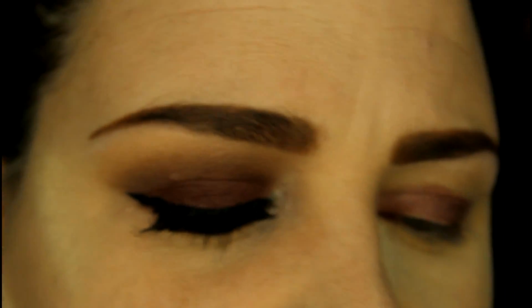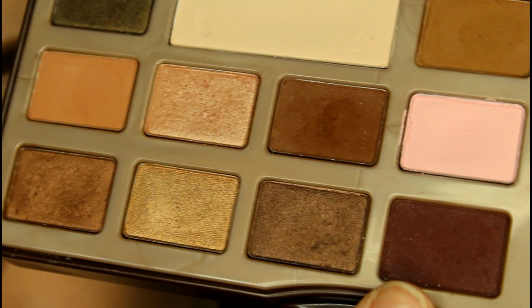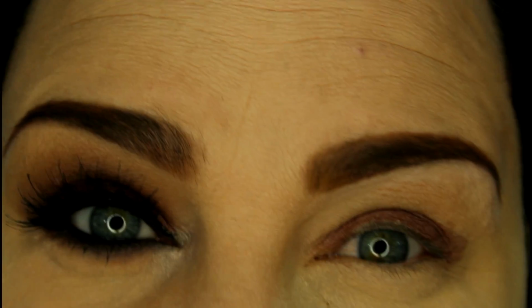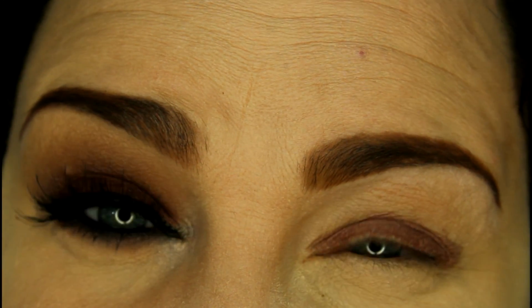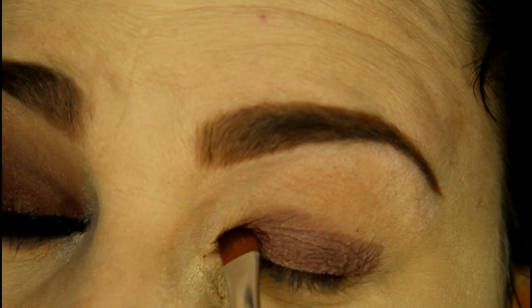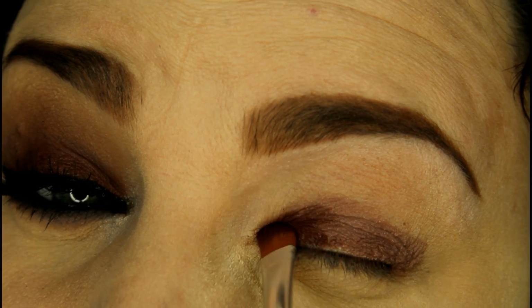So we're going to go into the Chocolate Bar palette, and I'm going to pick up this shade right here, called Cherry Cordial. Cherry Cordial is a deep matte with sparkles in it. It's a really pretty burgundy shade, but the texture of this one is probably one of my least favorites in the palette, which is one of the reasons why I never reach for it that much. So I'm going to take this and start packing it onto the lid with that brush.